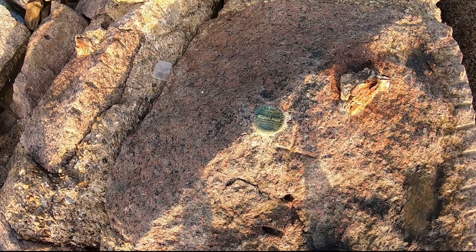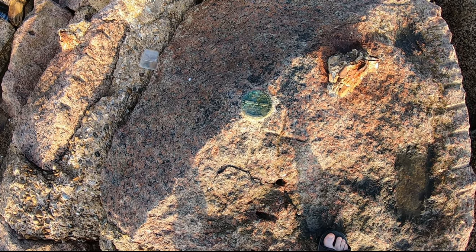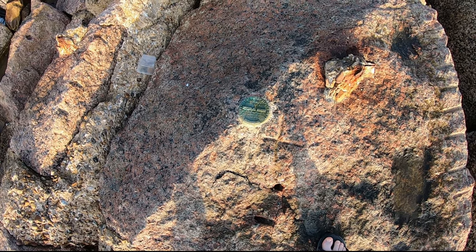These are survey markers by engineers to tell whether or not these rocks are moving.